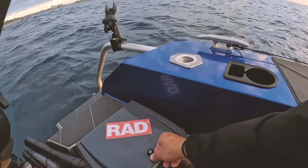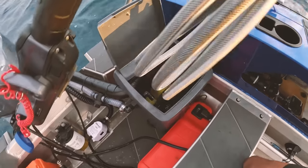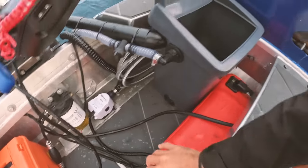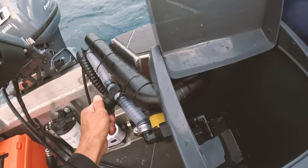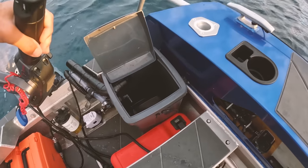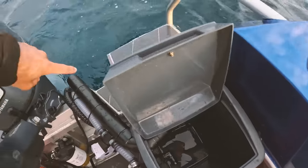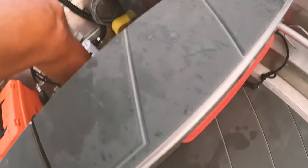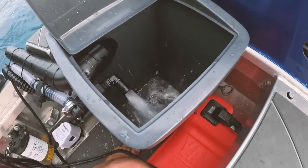So get the live bait tank fired up. Probably should take all that stuff out of it as well. Just put it on the highway. We don't want it blowing out. Tap on. A lot of people have asked about the live bait well. So there is a pump down the bottom which I can turn on with this switch just here. And then it'll pump in.